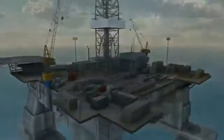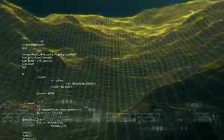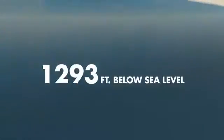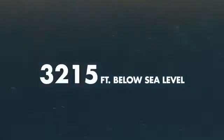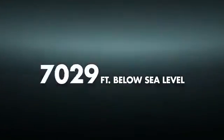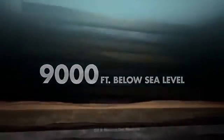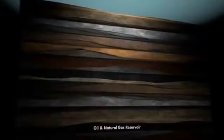After identifying potential oil and natural gas reservoirs beneath the seafloor using seismic technology, a drill site is selected. Shell geoscientists choose the drill site location on the seafloor based upon the safest well path that will encounter the targeted oil and natural gas. For an exploratory well, in water depths up to 9,000 feet deep, this seafloor location is generally directly above the reservoir.